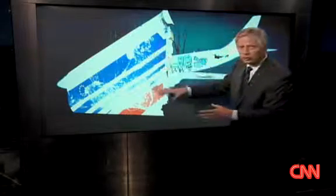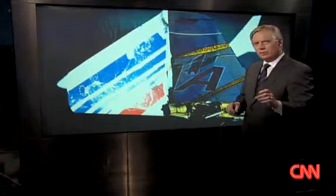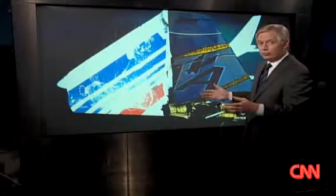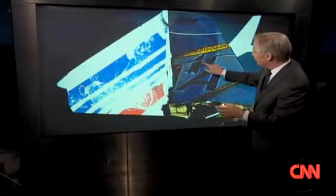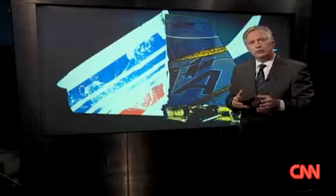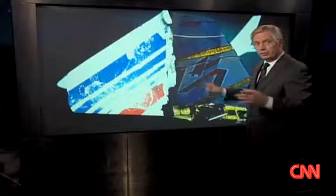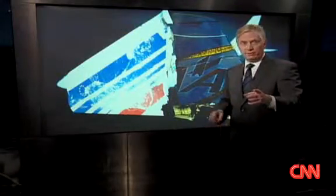Instead, it is largely intact, like this other tail fin from another crash in New York about 8 years ago. That was an A300, not an A330. The National Transportation Safety Board determined this tail fin broke off in flight during emergency maneuvers, causing the crash when the plane was responding to turbulence. Peter Goals is a former NTSB official.